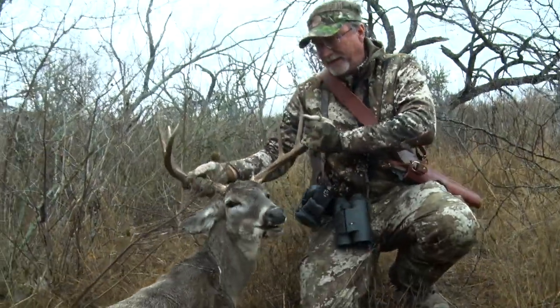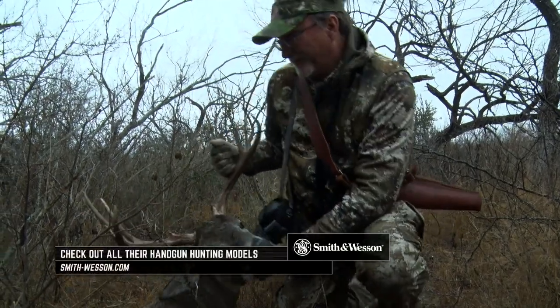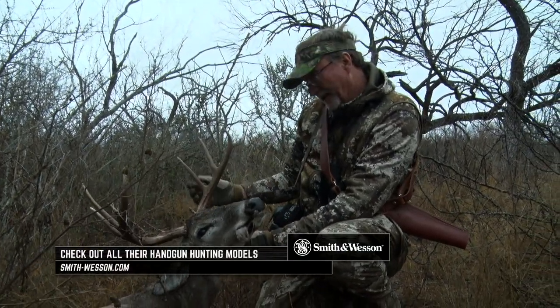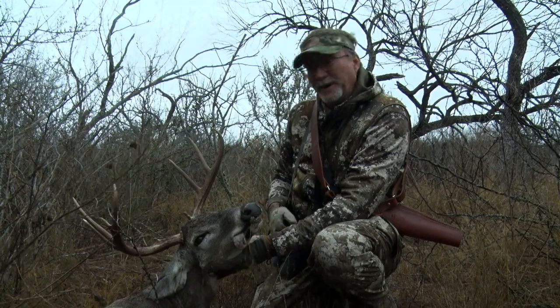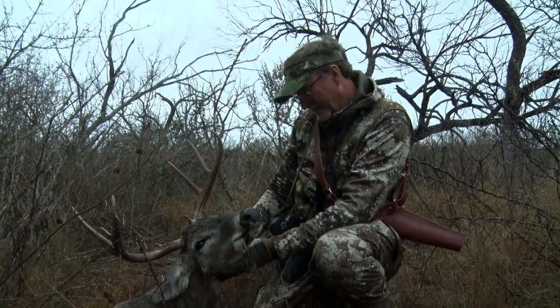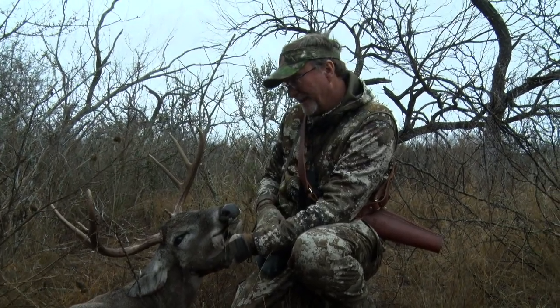Man, what a nice buck. That's the Smith & Wesson 460 in action there. We practice with it a lot. This guy's really run down from the rut. It's the 2nd of February as we shoot this content right here at the end, and it's 2022, so this is basically the end of the 21-22 season.